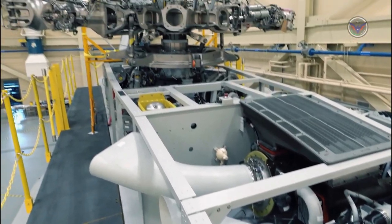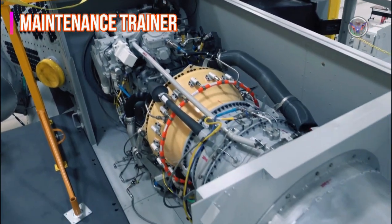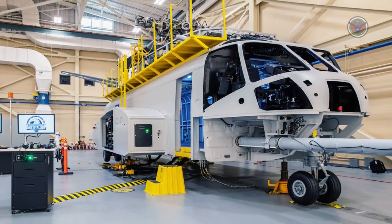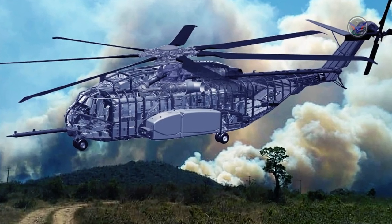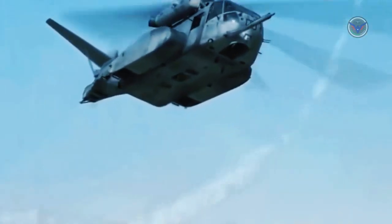The CH-53K will have new engines and cockpit avionics layout, and will have more than twice the lift capacity and combat radius of the CH-53. A wider cargo hold will enable the new aircraft to carry a light combat vehicle internally, and it will have new composite rotor blades. It will use the General Electric GE38-1B engine.